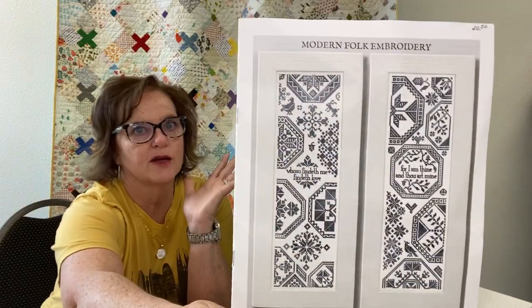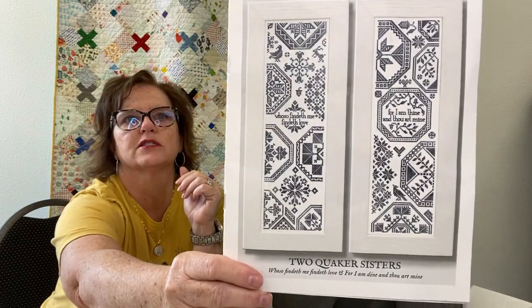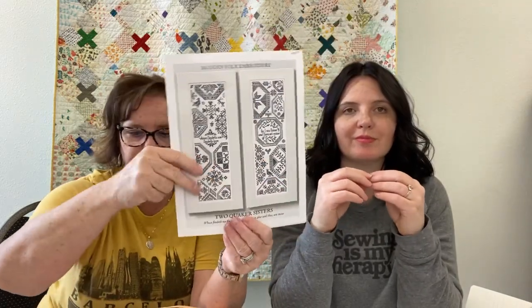So I bought this at a shop, I think in Blue Springs. I've had it probably a year, but it's Modern Folk Embroidery's Two Sisters Quaker, and you can see there's 2 different pictures, whatever you want to call them. What do you call the pictures? I don't know.